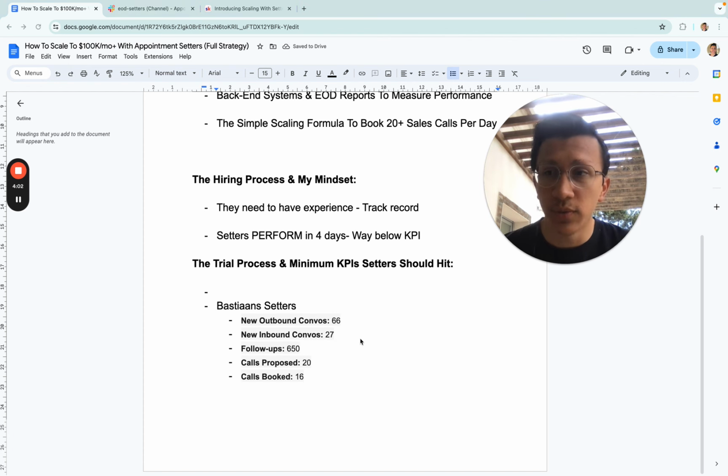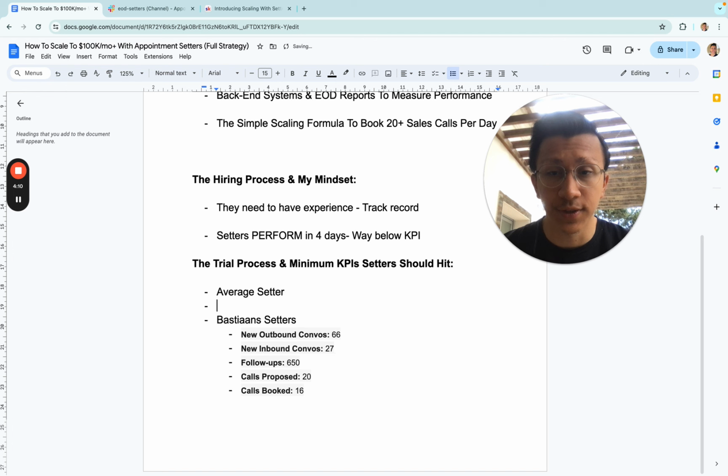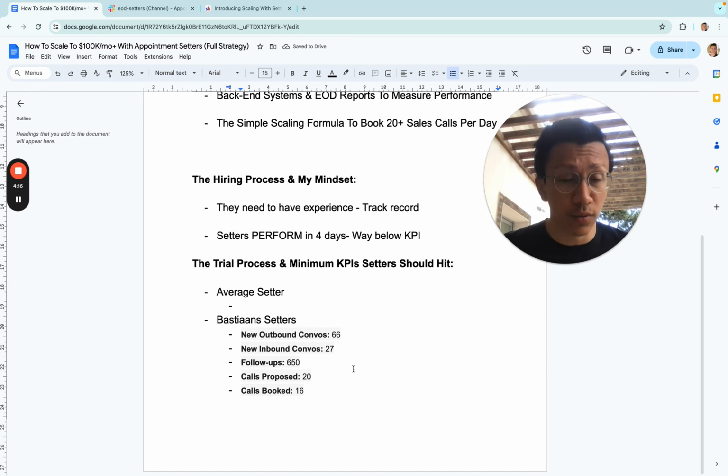So I just quickly grabbed what our setters hit, right? So you can see these are like the KPIs. Now for the average setter, because our setters are honestly like top 0.1%, I wouldn't set this. And I don't say that from a place of ego. If you literally go to any company, you ask them for their KPIs, there's no company really that I've ever seen hit this, right? And I've worked with a lot of people in my mastermind, my core program. There's almost no one that hits this, and they join, of course, to get up to that KPI, and that's what we help them with.